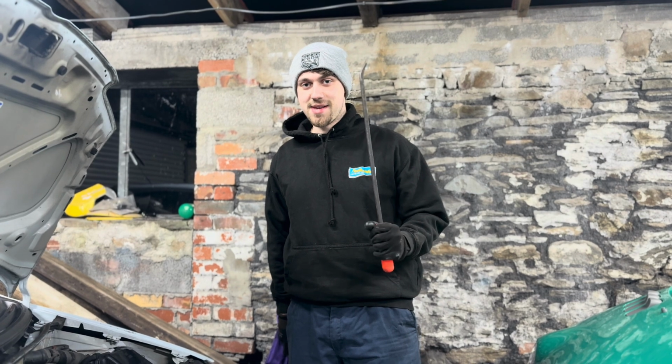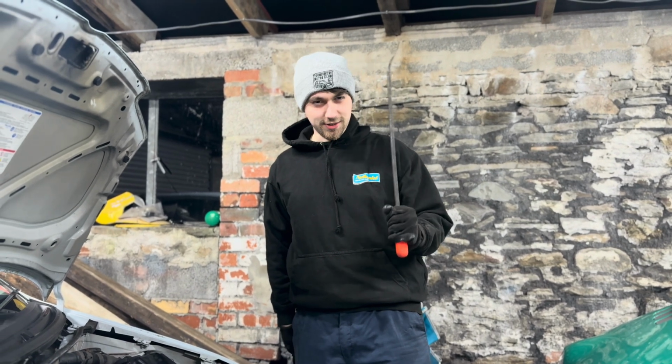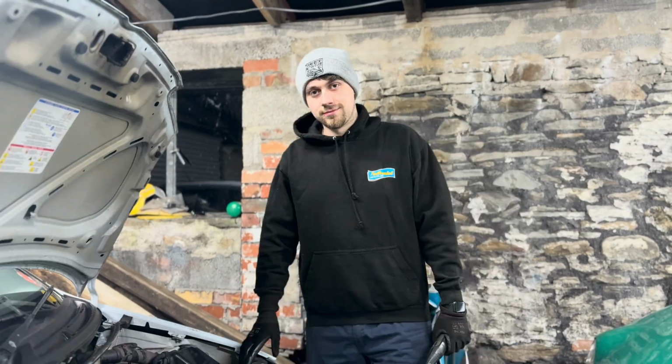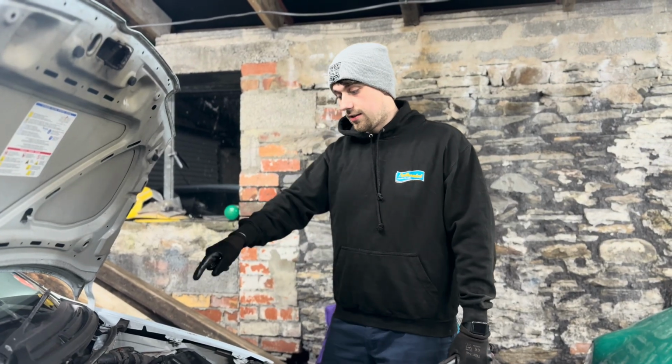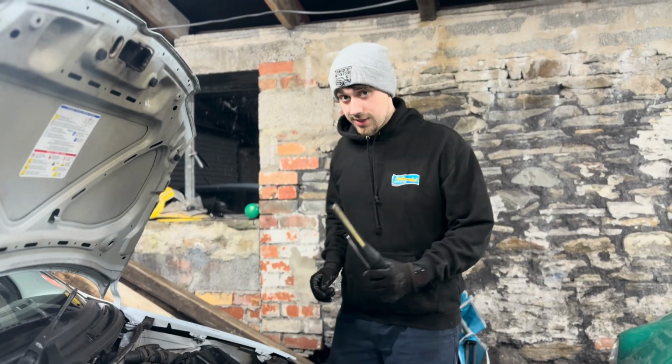Second clip is off. I may have had to use this because the pliers didn't really fit. I didn't have leverage. So when you need leverage, this is the one. So now we've done that, to get them actually out, we have to do it from underneath. But first, let's remove the other side. So let's hop inside the car.